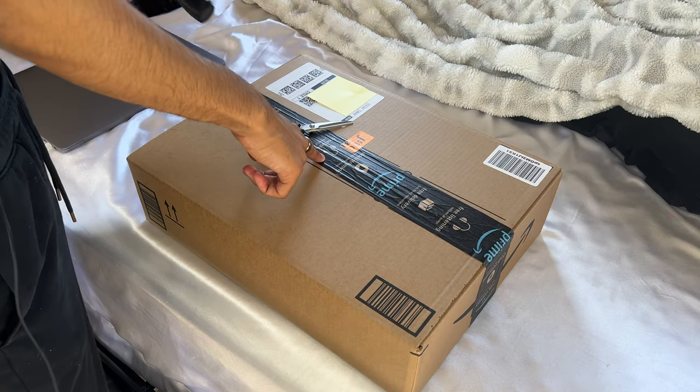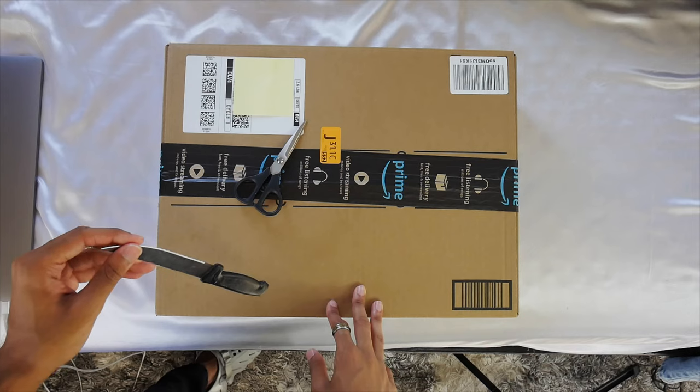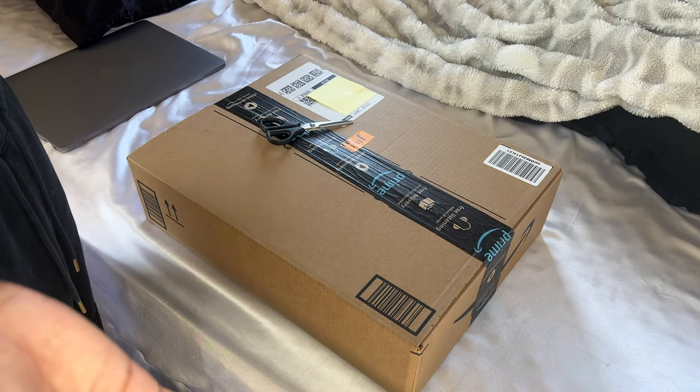Okay, so today we have three dolls, and I'm really excited because one of them, there was only one girl in here that I was really interested in, and I didn't want to get her until I saw her on sale or something like that.